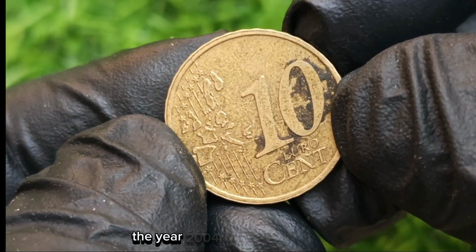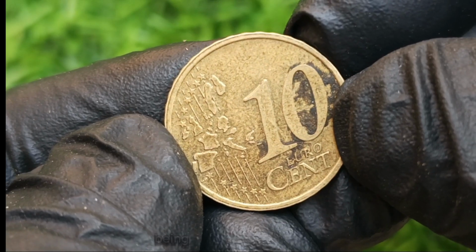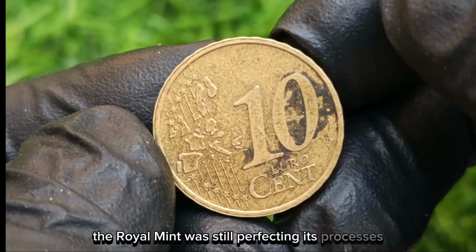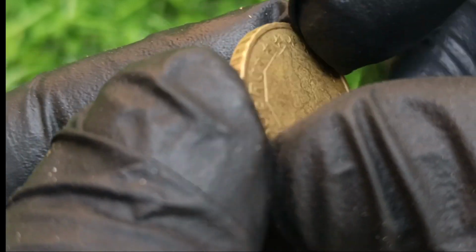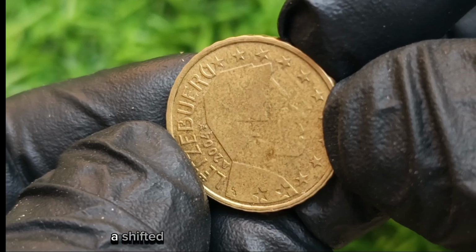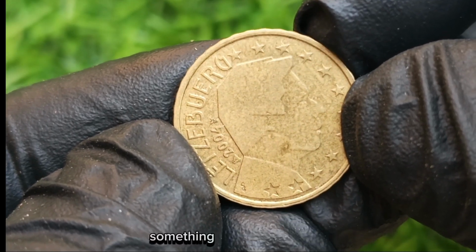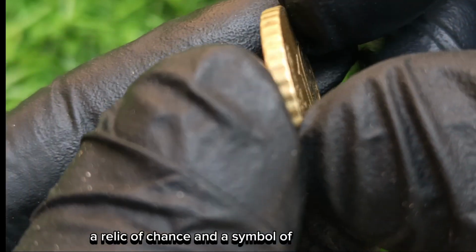The year 2004 wasn't just any year in the numismatic world. Belgium, being part of the Eurozone, had adopted the euro just a few years prior. The Royal Mint was still perfecting its processes, still stabilizing the design elements that would define modern European coinage. In that uncertainty, tiny inconsistencies slipped through. A shifted image of King Albert II, a double strike, or a misaligned rim. Any of these would render the 2004 10-cent coin something more than money. It becomes a miracle in metal, a relic of chance, and a symbol of supreme value.